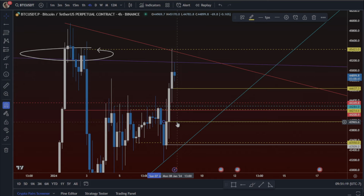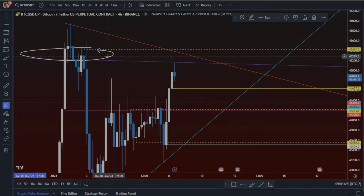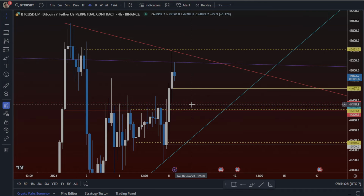For that reason, I don't want to use this 4-hour, because I think that staying above this weekly strength will be critical to Pandora's boxing this level right here. So that's kind of your one scenario.